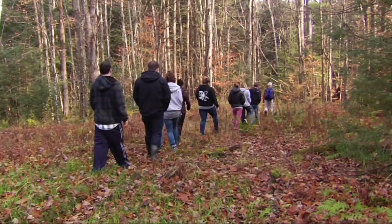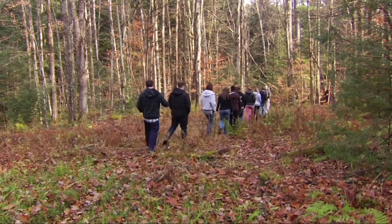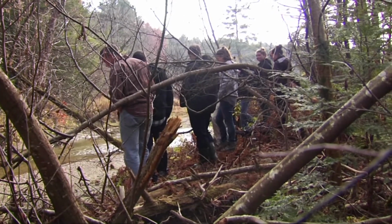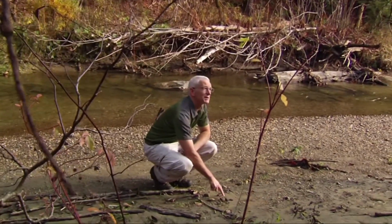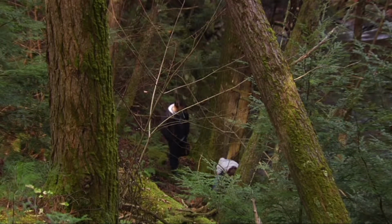Heading into the woods, the students apply what they've learned, with plentiful results. So what kinds of tracks have you seen? All kinds. I mean, the first day we looked at bears, deer. Today I found mink, raccoon, otter. We saw a heron track. Like anything you could possibly think to find in the Vermont woods, we've seen.